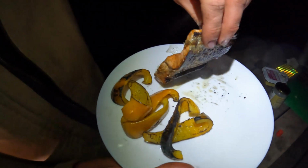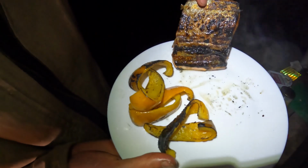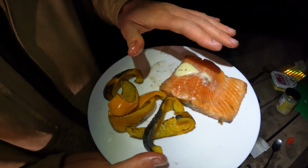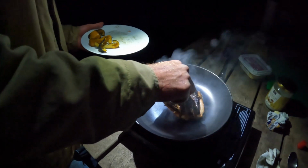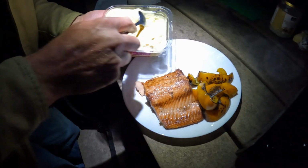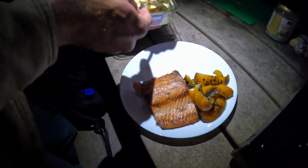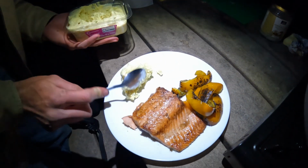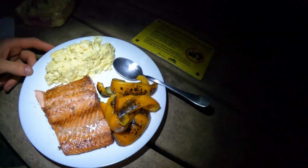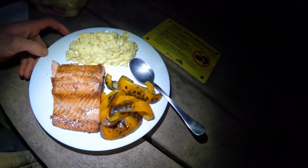So the bottom of the trout has a nice sear on it, nice and crispy. But we're just going to finish up the top on the pan. Good. Now we're just going to add some potato salad on the side here. Oh yeah, that looks good.